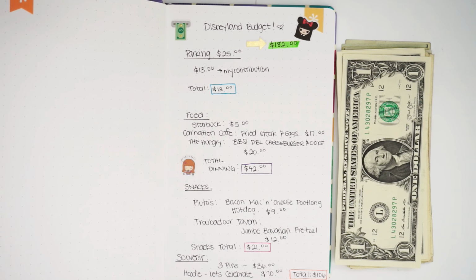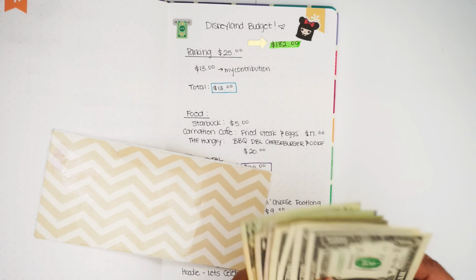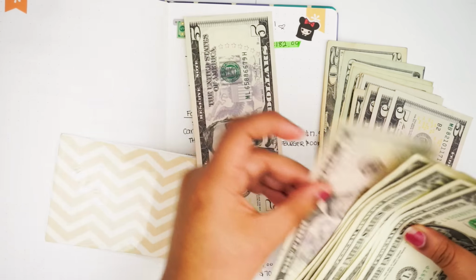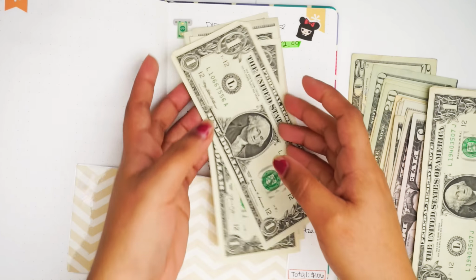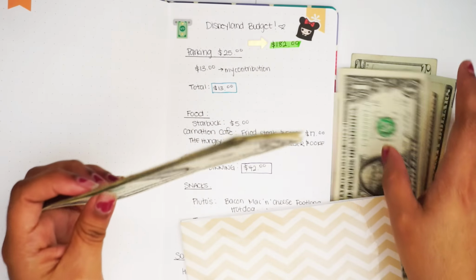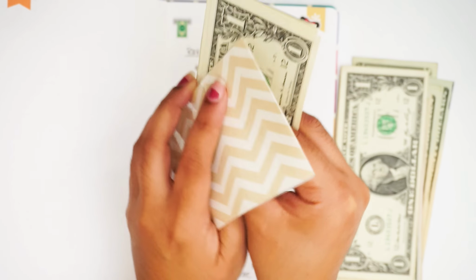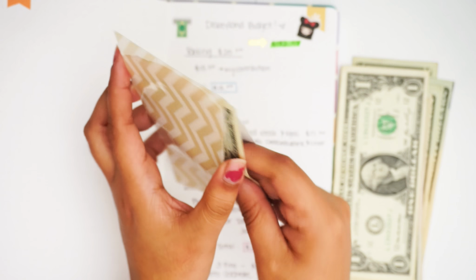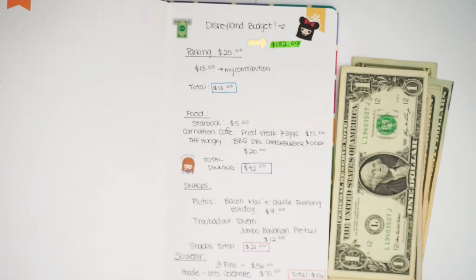So the first one is parking. Let's go with the boring plain one. How much is it? $13. So we're going to do 10 and then one, two, three. That is $13 right there for parking. I do cash when I go to Disneyland. I'm not sure if my sister's going to do cash. She was more comfortable doing card, just in case she lost anything. So yeah, beautiful, that parking is set for you.